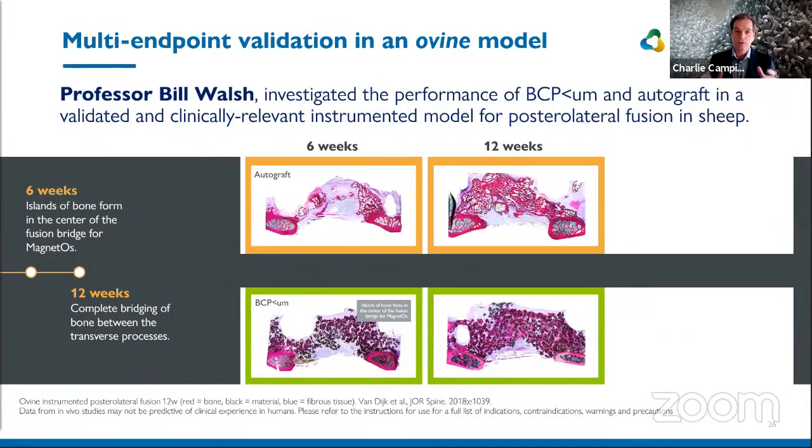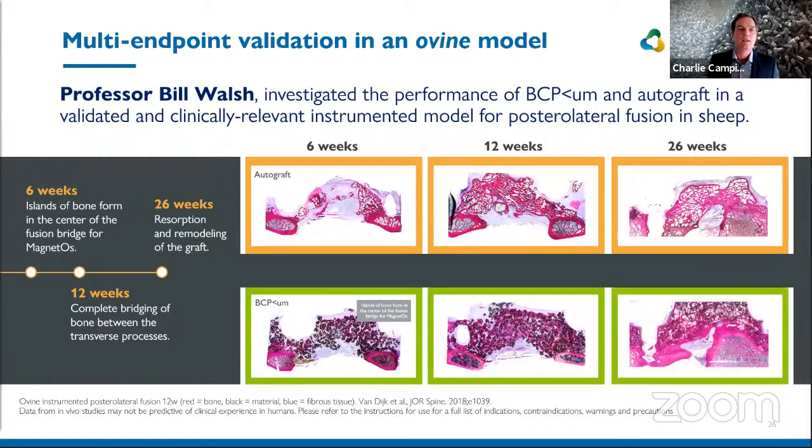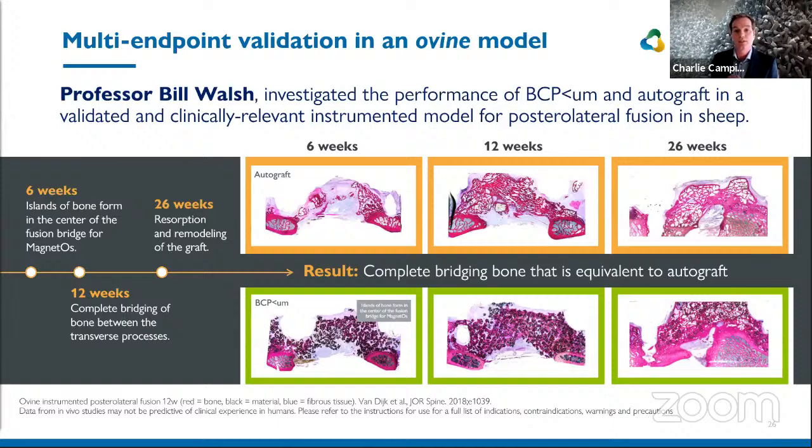Now this model, or this approach, has been validated by Lindley et al. as being a challenging model, even when autograft is used in the same defect. We used radiological, biomechanical, and histological endpoints to evaluate the fusion. So these are endpoints that we can rely on using animal models that you don't get the advantage of using, obviously, treating patients. What you can see on screen now are parasagittal sections through the center of the fusion bridges over a 26-week time course. Over time, bone grows throughout the bridge, and by the later time point has replaced much of the graft.